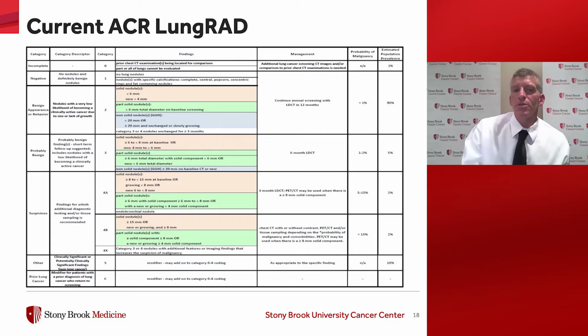So just to give you an update on what we currently do, and then I'll backtrack to the NLST of why we've made some of these changes. This is a very busy slide, so obviously this is not something that you need to look at or memorize or any of that stuff. But the main point I want to show it is right.